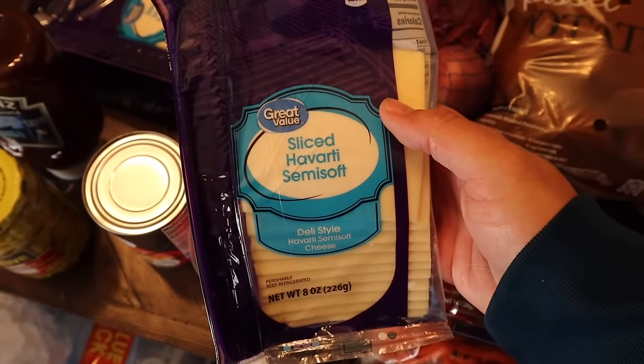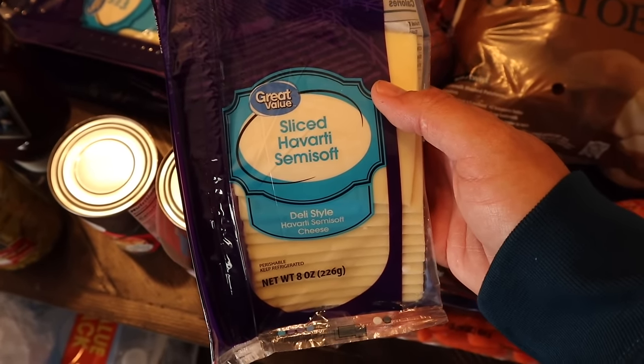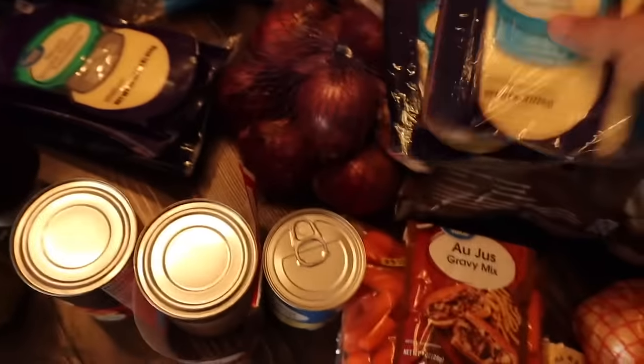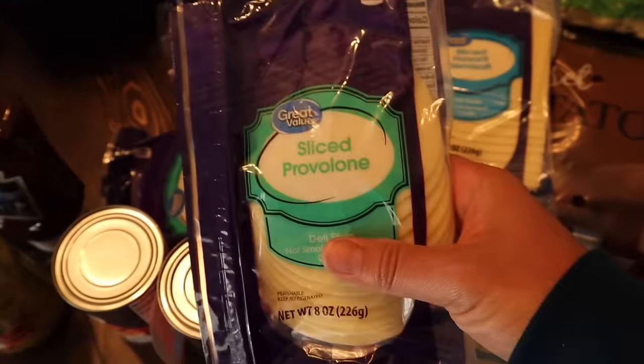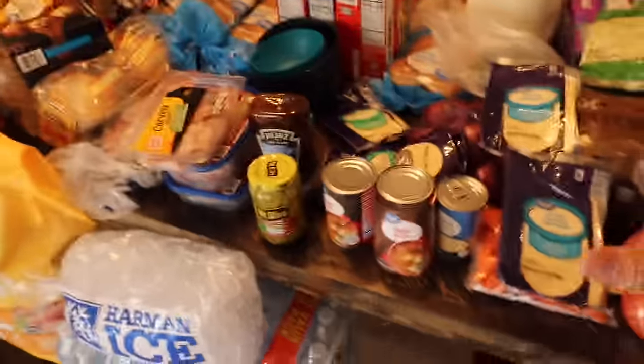We've got some sliced Havarti semi-soft. I don't know what that is. Interesting. We've got two of these. And then we've got sliced smoke flavored provolone along with sliced provolone. And that's it. That's the grocery haul. So there you have it.